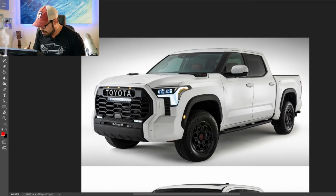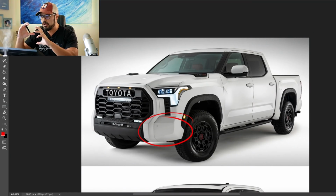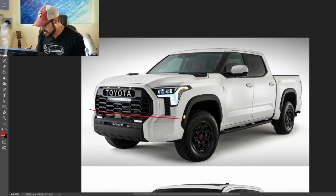And on top of that, this new bumper design right here, it looks like the bulk of the load, the weight of the front end, hangs in this front bumper here. It doesn't have a separation from it to the top part of the graphics.